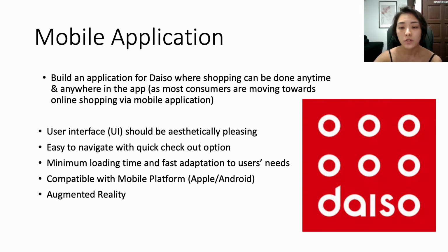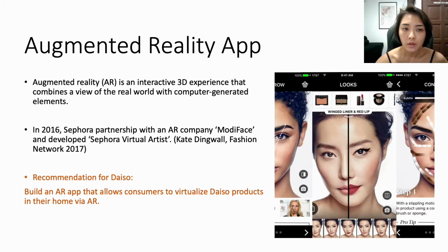And one of the features we came out with was to include augmented reality. Augmented reality (AR) is an interactive 3D experience that combines a view of the real world with computer-generated elements. So we would use Sephora as one of the examples.